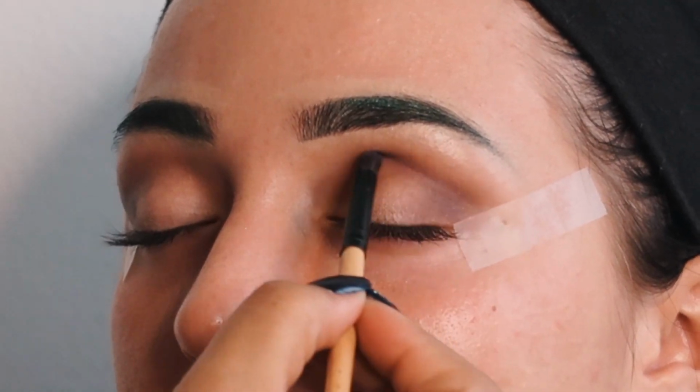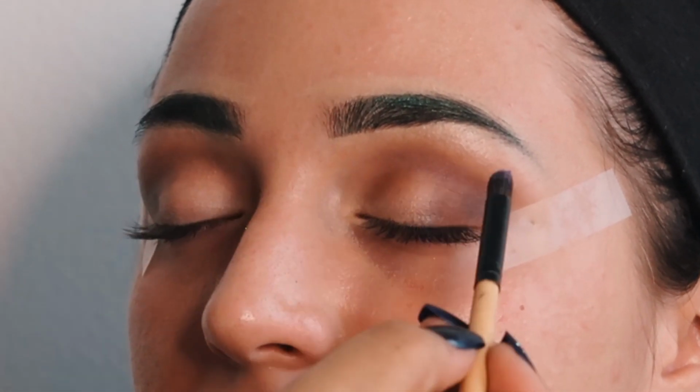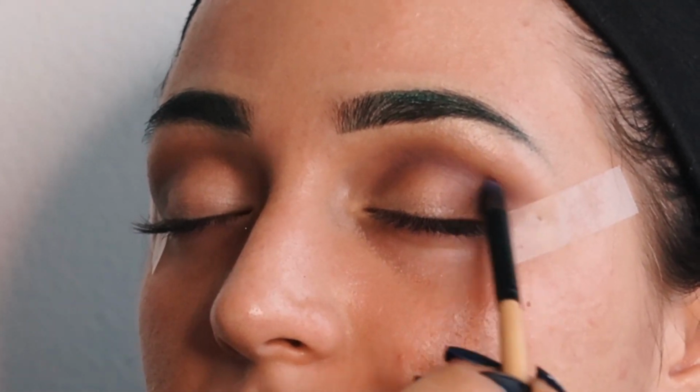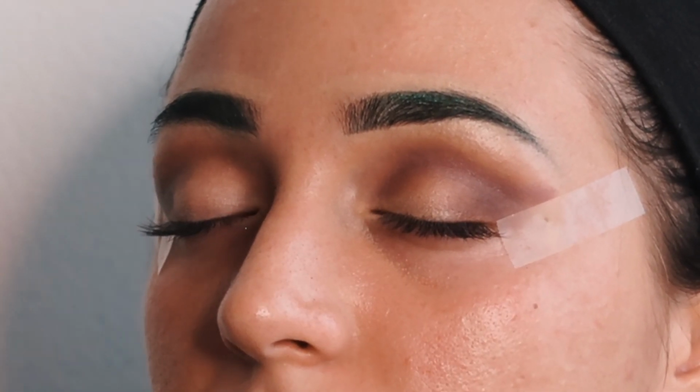She then decided to put two things of tape on the side of my eyes so that there would be no fallout from the darker shadows. She then went in with a purple eyeshadow shade and put that all up in my crease as well as the outer corner of my eye, blending it up in a winged type of motion.